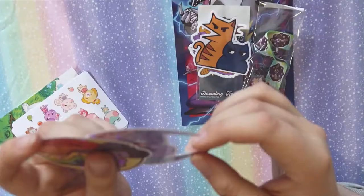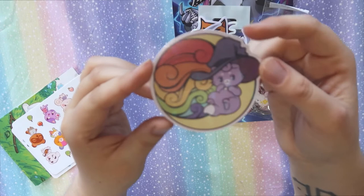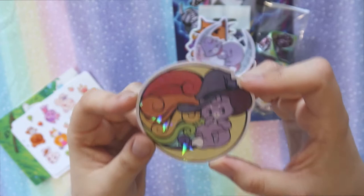Also from Kitten Witch. Some more holographic laminated stickers. This is really cute. You don't know how bright you shine. And a little pride sticker with Kitten Witch sitting on a moon with rainbow colored clouds. I just thought it was so cute. This is also available as a pin, which I was meant to pick up, but I completely forgot. And I also ran out of money very quickly at conventions.